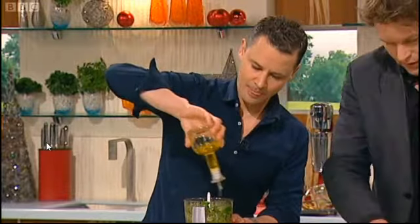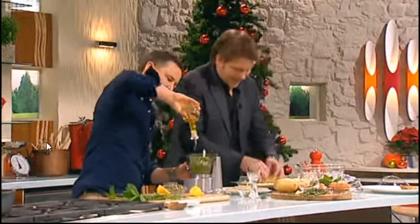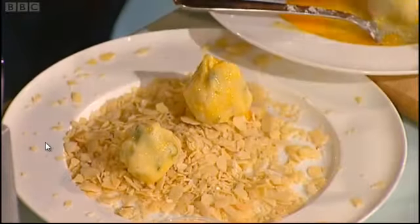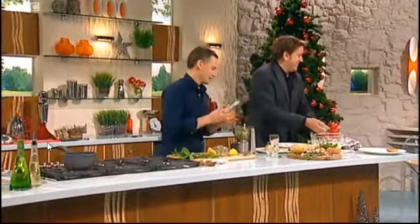Yes. Right. So we've got flour, egg, and the crumb. And these want to go in the fryer. They don't have to be all the same size, do they? No. Good job, this is homemade. This is lucky because they're not.